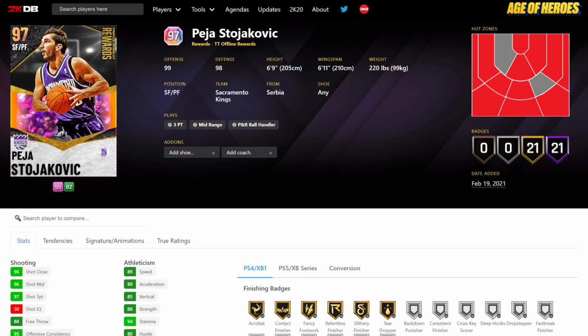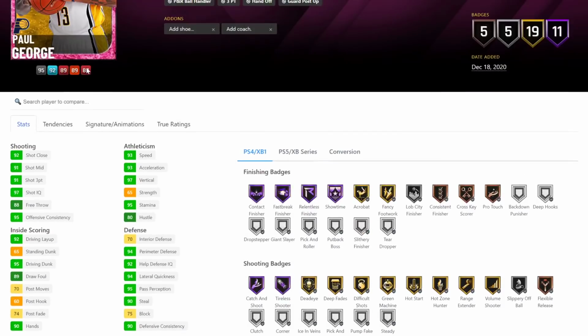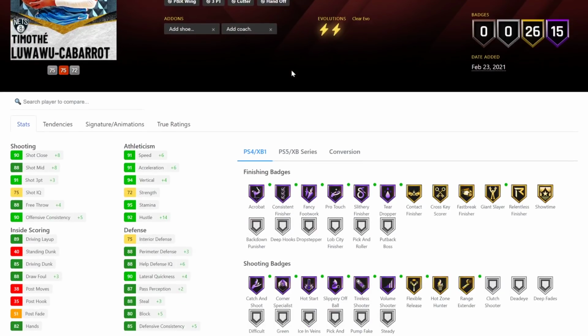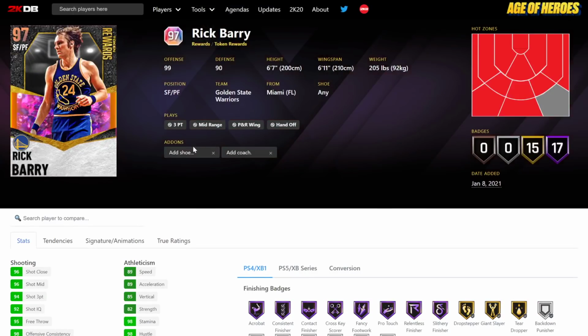At number 10, Paige Stojakovic, a moderately good defender with decent length who is an absolute sniper. When he's wide open, he'll hit basically everything. Number 9, we got Paul George, jack of all trades, master of a lot of them, just a little bit outclassed. TLC, very comparable to Paul George. I prefer his release a little bit, but he is free, instead of like 150k, which puts him ahead in my opinion. Then we got Rick Barry, 750 tokens.